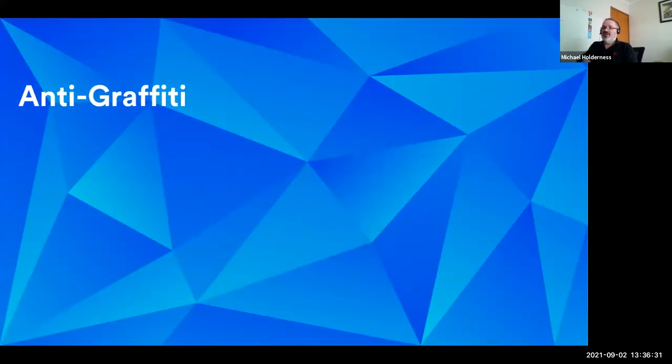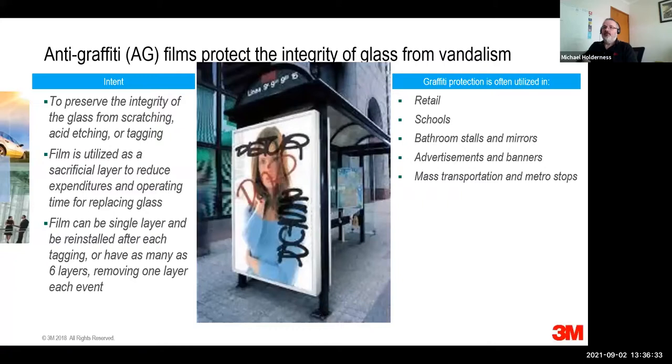The next one is anti-graffiti. We've actually got, as I was saying, AG4, but most people here in New Zealand would probably just use S40, which is a very similar product. The anti-graffiti or AG films protect the integrity of the glass from vandalism. So essentially, if any of you were listening in to one of the training sessions I was doing earlier in the week, we were talking about anti-graffiti films.